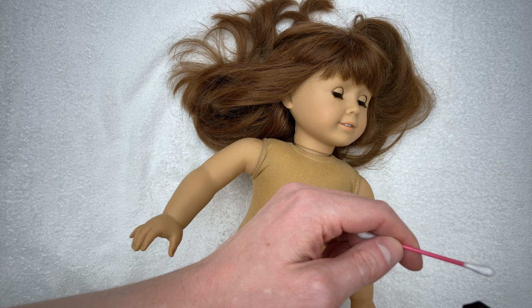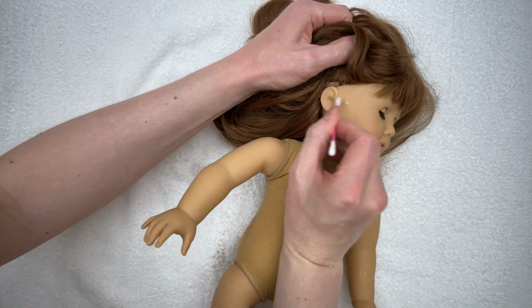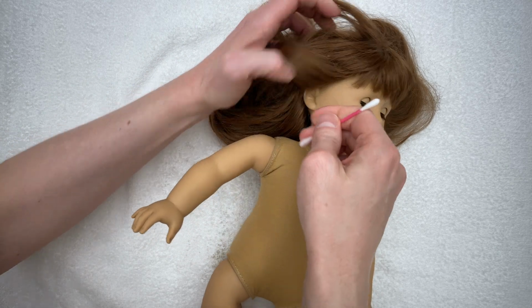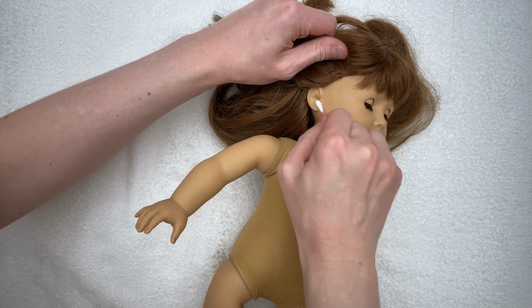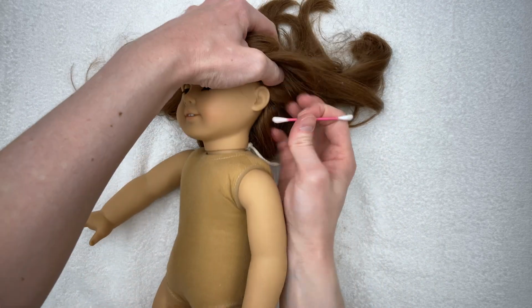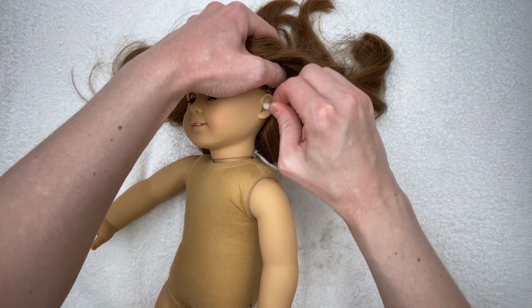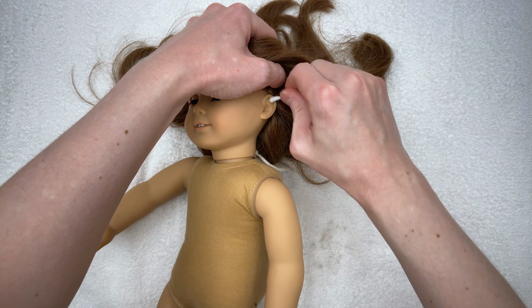Another thing I like to do is take a wet Q-tip and get it in their ears. If you have a doll that's been played with, especially an old vintage one, they always end up with crud in their ears. And so this to me is the best thing you can do to clean those out. Just a wet Q-tip, and clean it like you would a human ear. Actually, that's not true. You're not supposed to use these in human ears. So I would only use this on a doll. I don't need you going to the ER because I said something stupid on the internet.